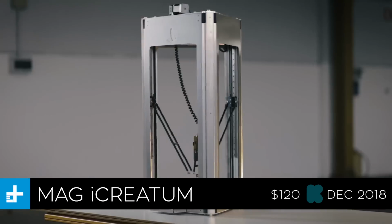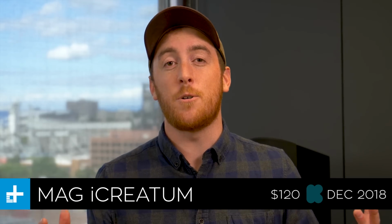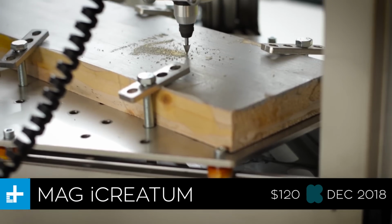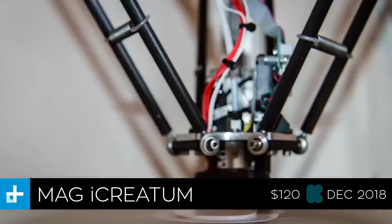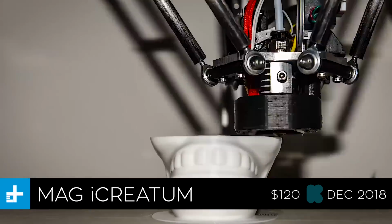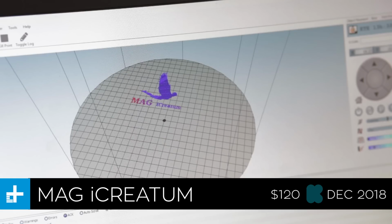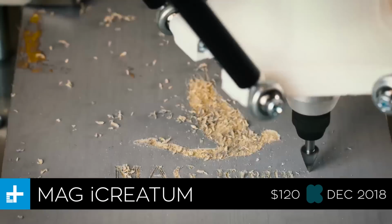Last but not least, we have the ICreate M, which is a really weird name, but it's a pretty cool looking 3D printer, mostly because it's so damn cheap. Right now on Kickstarter, it's going for about 99 euros, which is somewhere around $120. What's cool about this thing is that it actually has swappable heads. So not only can you 3D print with it, you can also do laser engraving and CNC machining. That basically gives you a little bit more freedom in how you create things.